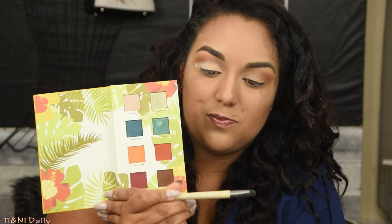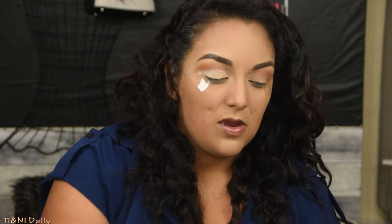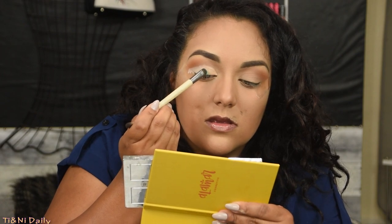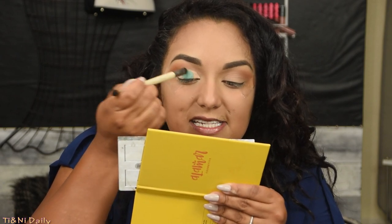Here's Celia. Here's the brush we're picking up with our Eco Tools. It's the Duo one, and picking up with the packing brush side. Look at that. Oh, that is beautiful. That is Celia. We're going to put that in the inner corner of our eye. Oh my gosh, y'all! That is beautiful! Oh my goodness graciousness.